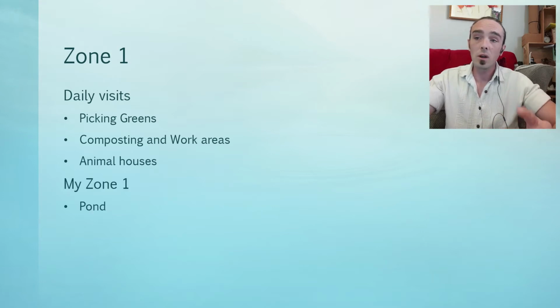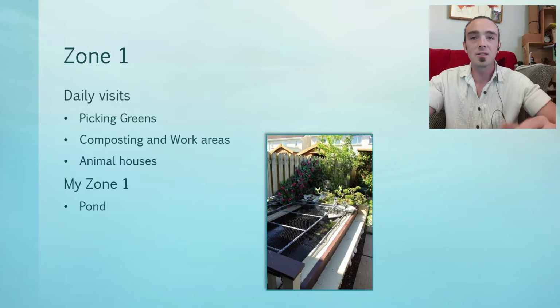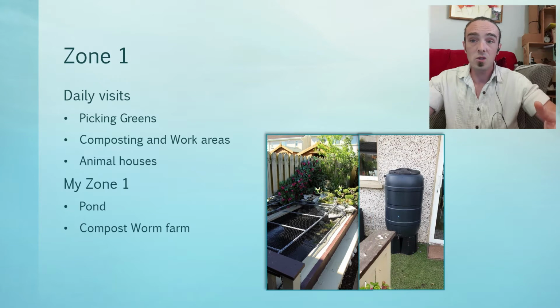In my zone 1, we have the pond. This is kind of like an animal house. It needs daily maintenance. It needs daily attention. So it's right by the back door. We're going to talk about the compost worm farm in my house. So it's right outside the back door. Again, right up against zone 0.